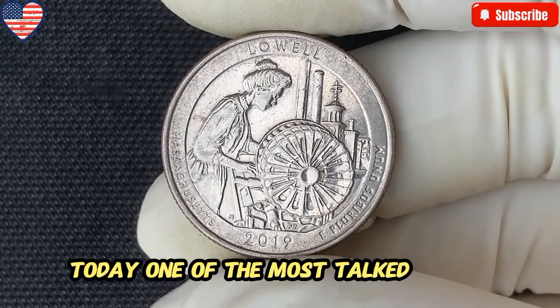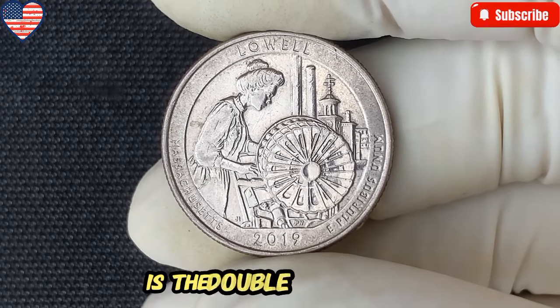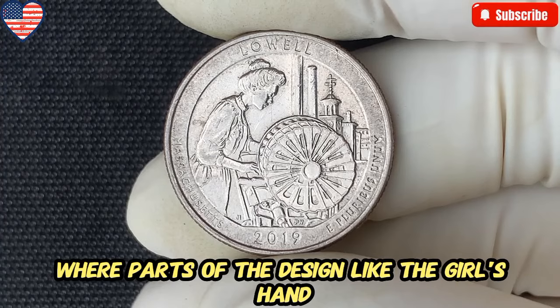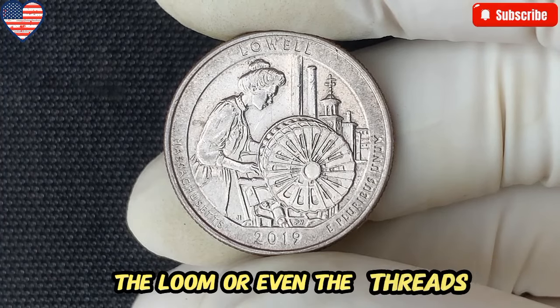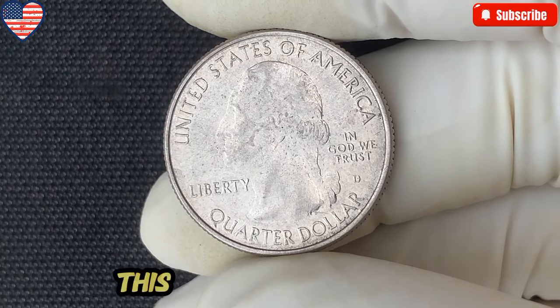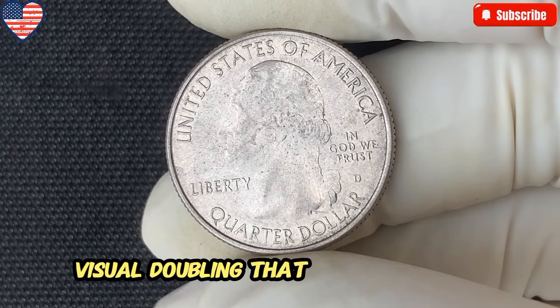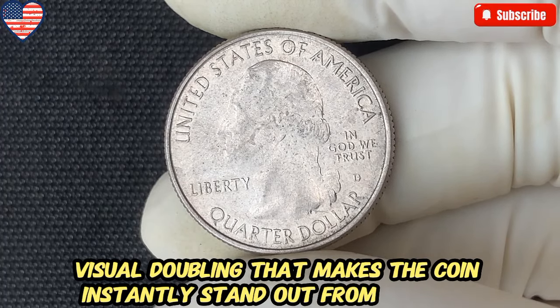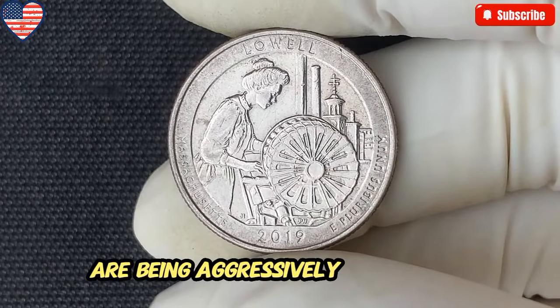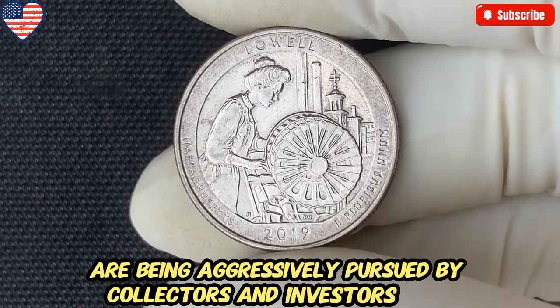One of the most talked about and desirable errors is the double die reverse, where parts of the design, like the girl's hand, the loom, or even the threads, appear duplicated or blurred due to die misalignment. This creates a stunning visual doubling that makes the coin instantly stand out from the rest. Coins with this error in high mint state condition are being aggressively pursued by collectors and investors alike.